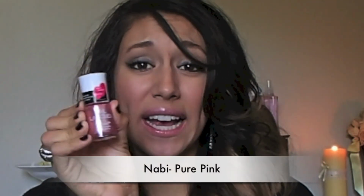This one's from the brand Nabi. I don't know where you can find this brand. I got this at a little Mexican shop, and I really like it. This one's a pink with a silver sheen to it, a metallic-y pink. It's called Pure Pink, and it's just really gorgeous. Like I said, it can go on really sheer, almost transparent, but it's a transparent pink that you can noticeably tell is pink on your nails, and it's really pretty, and one of my favorite nail polishes of all time.